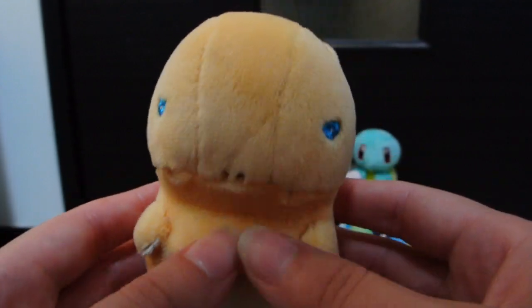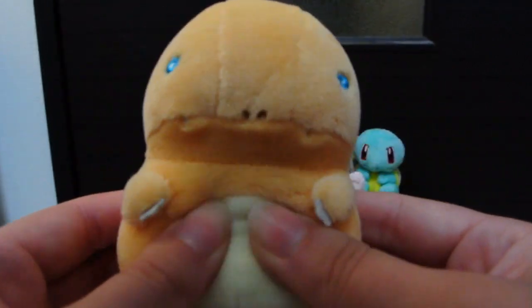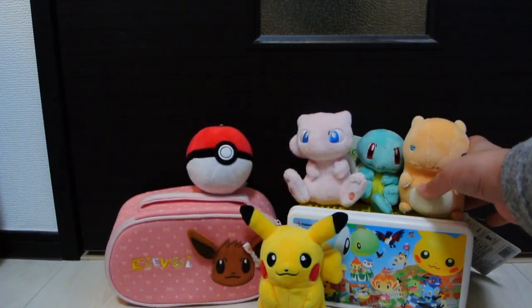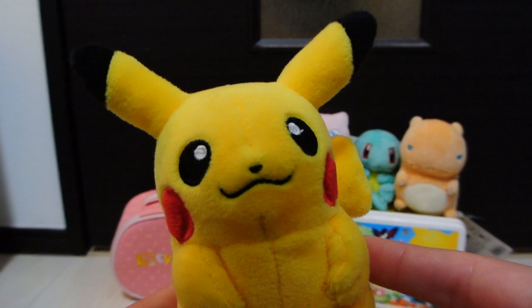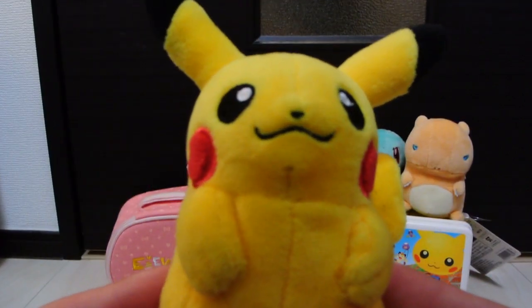Oh, and he's this new popular mochi mochi kind of plush. So he's really soft and squishy. I just wish they had a giant huggable version of him. Ta-da! Well, that's my Pokemon Center merch. Next, let's have a look at Nakano Broadway. Roll the clip.